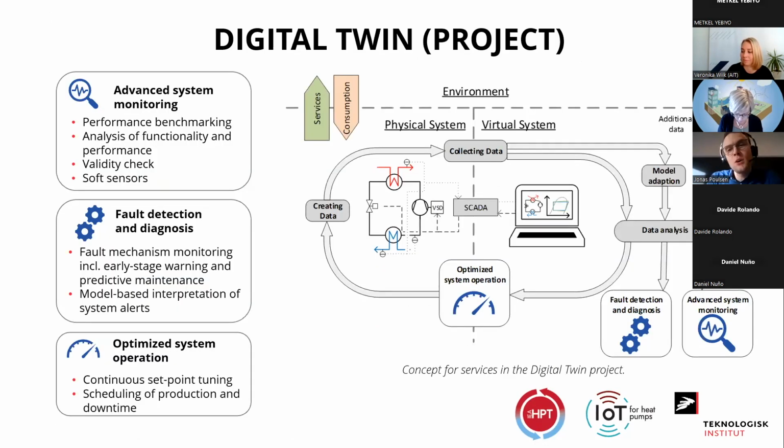And then moving on to the second case I would like to talk about. This is from an R&D project called Digital Twin, which has focus on digital twins for large-scale heat pumps and refrigeration systems. It's a project we are also participating in here from DTI side. And what we have focus on is to look at some different services we can imagine there is around a digital twin for a heat pump.